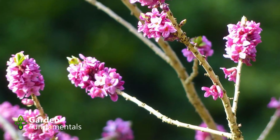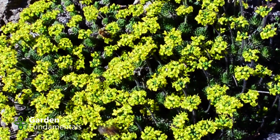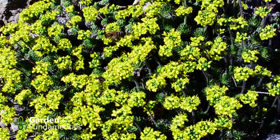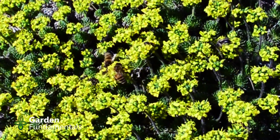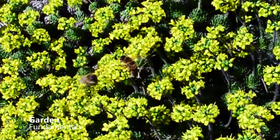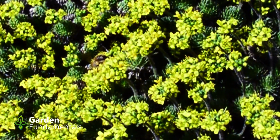As you can see, there's lots of plants that you can put in your garden for an early flower display. And if you're a gardener like me, you just love that early color after a long winter. Have a look around your garden. If you don't have a lot of things blooming at this time of the year, go through my list here and add some of these plants to your garden. For me, the first flowers of the year are really special.